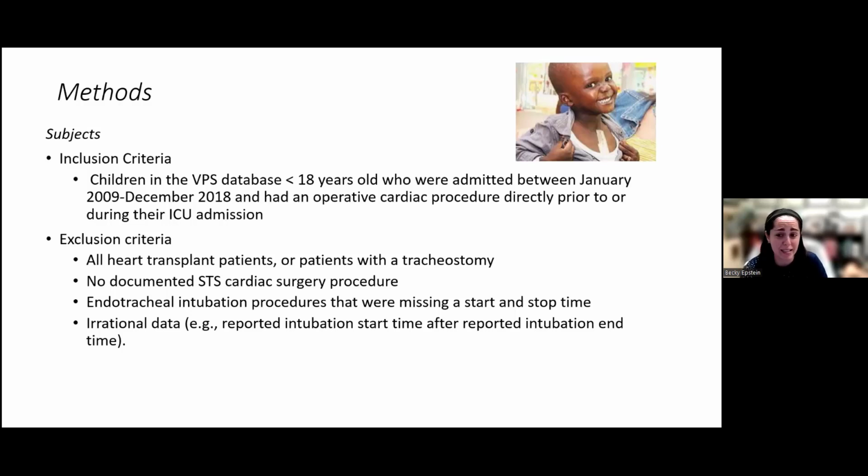So the STS case index, which is used to identify the type of cardiac surgery, is not a mandatory reporting field in VPS. So our data was limited to centers who reported that information. We also excluded patients who were missing endotracheal intubation procedure start or stop times, or patients with irrational data.